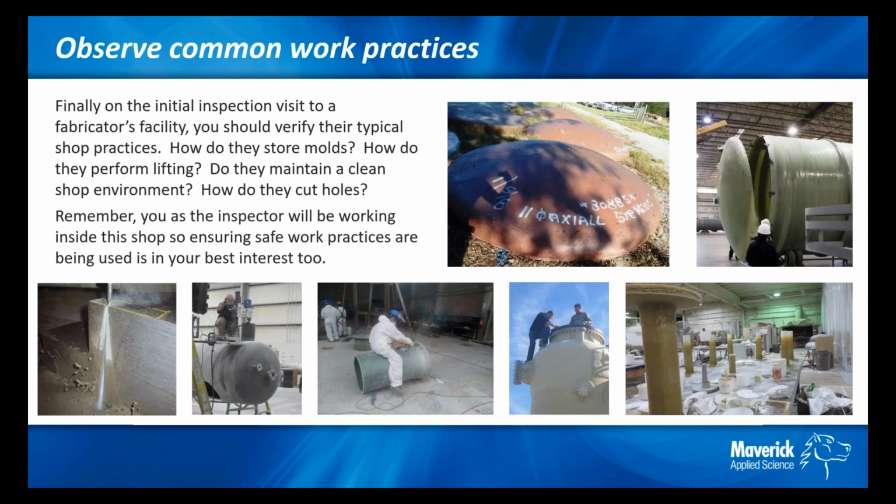Some other items I look for initially. Are the fabrication areas relatively clean? How are the finished but not yet assembled components being stored? How are production molds being stored? Do the production workers use safe practices during normal fabrication operations?